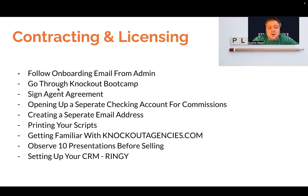Next thing is, as you go through the boot camp, it's going to ask you to print your scripts. Make sure you print out, laminate all your scripts. Get familiar with knockoutagencies.com. That's our team agency website. There's a getting started tab. There's a quotes tab. There's the boot camp, everything in there that you need. And observe 10 presentations on Zoom before you start selling, right, guys? So we're on knockoutagencies.com is the website. If you need the team link, you'll see that in our team chats. You're going to observe 10 presentations before you start selling, so you can get the flow of everything.